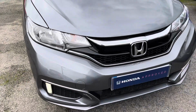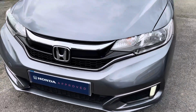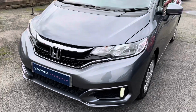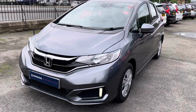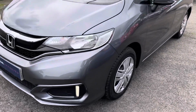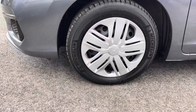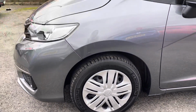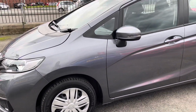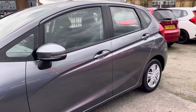Starting at the front of the vehicle, it does come with the complementing LED daytime running lights, which really do illuminate the road in front of you without dazzling those other road users. You do also have your rain sensing wipers, and it does sit on these lovely 15-inch steel wheels, which really do look amazing against this model, followed by your electronically adjustable door mirrors. They do also have your indicators integrated there as well.